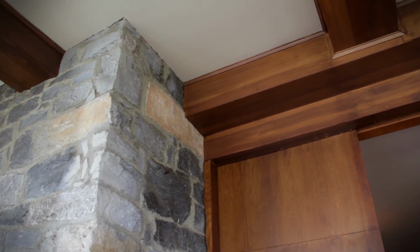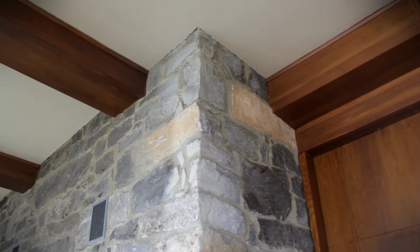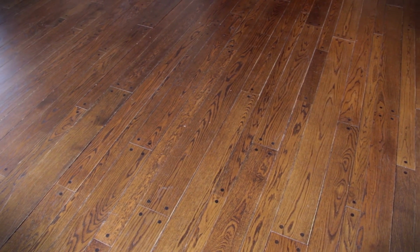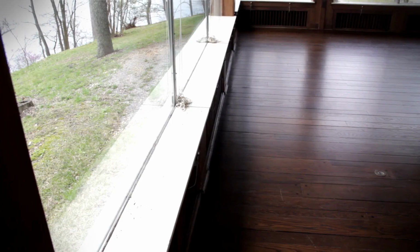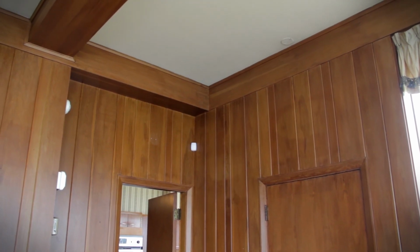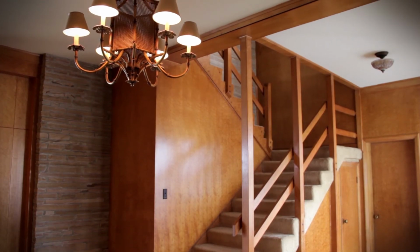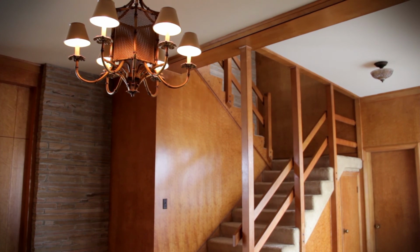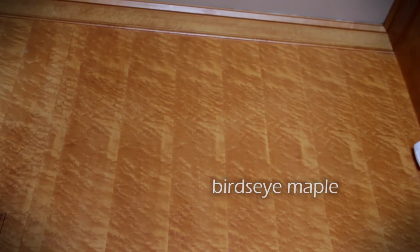There are many different kinds of woods that he used here, but the interior is all wood. The wood floors downstairs are oak, and they're random width and pegged, so it's original flooring. I had it resurfaced. The walls, mostly downstairs, are oak. The kitchen is birch. The entryway and the service hallway downstairs is bird's eye maple. And it's all done without nails showing. He didn't want any nails showing.